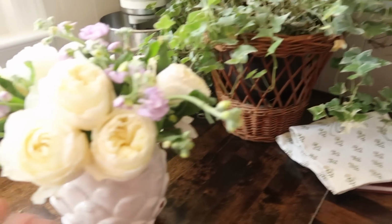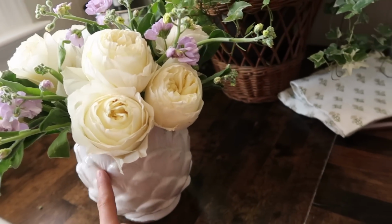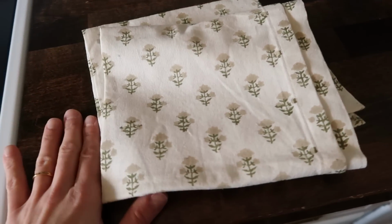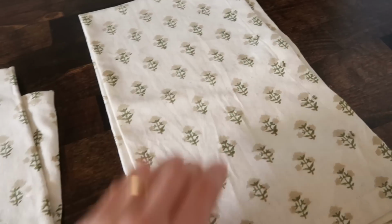So my son is actually in my room right now, which is why I'm not bringing these flowers there yet. But I do want to put out these hand towels. These, again, I've had for a few years. They're from a shop. The woman's name is Jenny Steffens. Jenny Steffens Hovick, I think, is the shop.